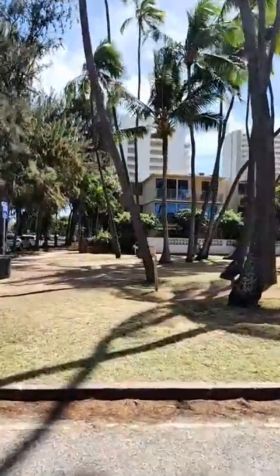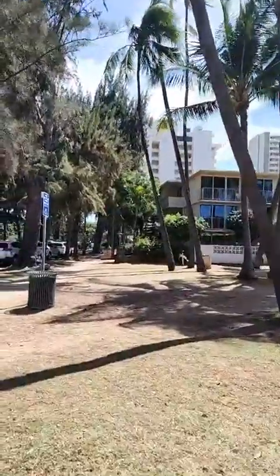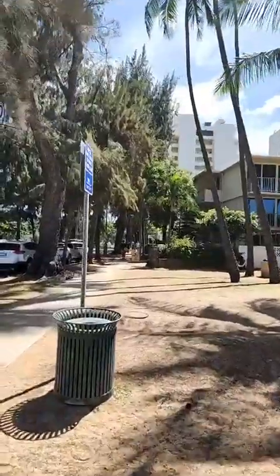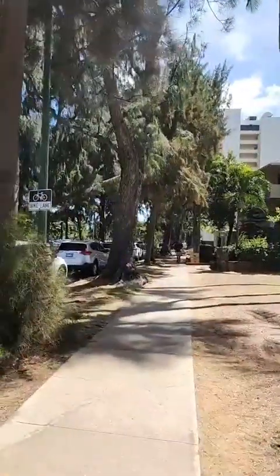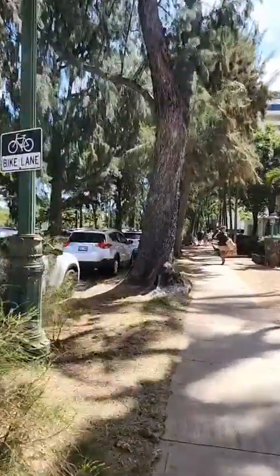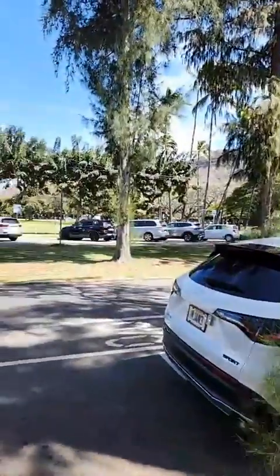Right here on the other side is the Lotus Hotel. It used to be the W Hotel. You can kind of see it down here. But this first hotel, you see it, the Kaimana, it's right up here on the right-hand side. Let's let these people pass us by so we don't force them on camera.